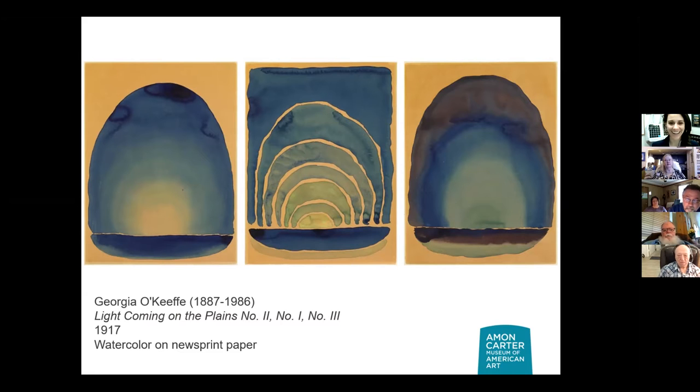Ooh. That's cool. Well, the title is called Light Coming Onto the Plains. So the title kind of gives it away. Number two is on the left, number one is in the middle, and number three is on the right. And typically how we hang them is how you see it, with number two and number three on the outside, and number one in the middle. So it is a sunrise.